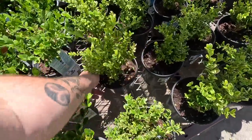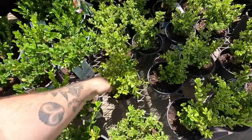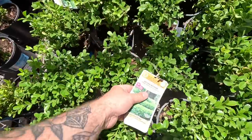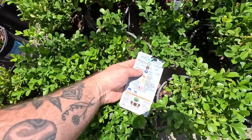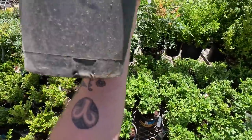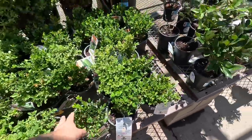What is this guy though? This is Golden Dream Boxwood, $12. But it's variegated, so that's kind of cool. And then over here, this is Japanese Boxwood. What size does this get? 3 to 6 feet tall and wide. That's going to be too big. And that is $11 also. So they have a whole bunch of these guys. And then more winter gems.